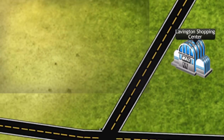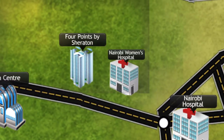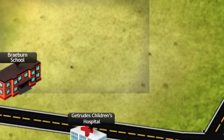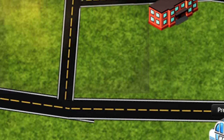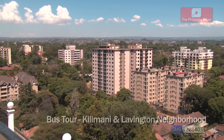Hospitals include Gertrude's Children's Hospital, Nairobi Hospital, and Nairobi Women's Hospital. Schools include Braeburn Schools, Kavina School, Riara Group of Schools, Light Academy, Kenton College Preparatory School, and Kilimani Academy.